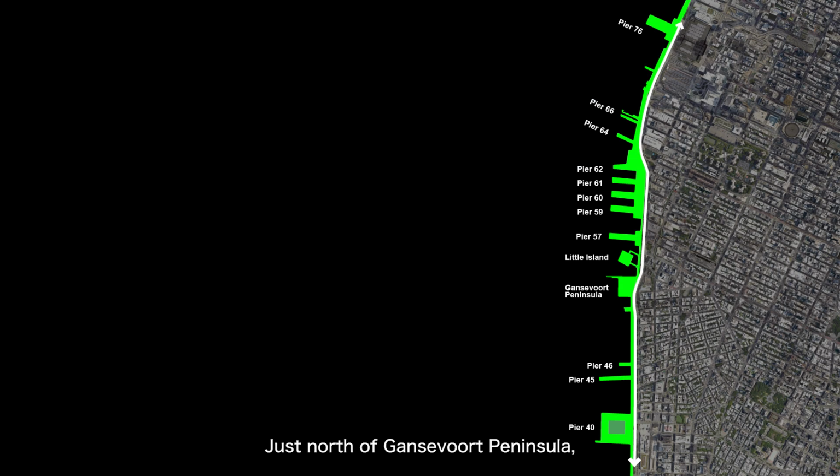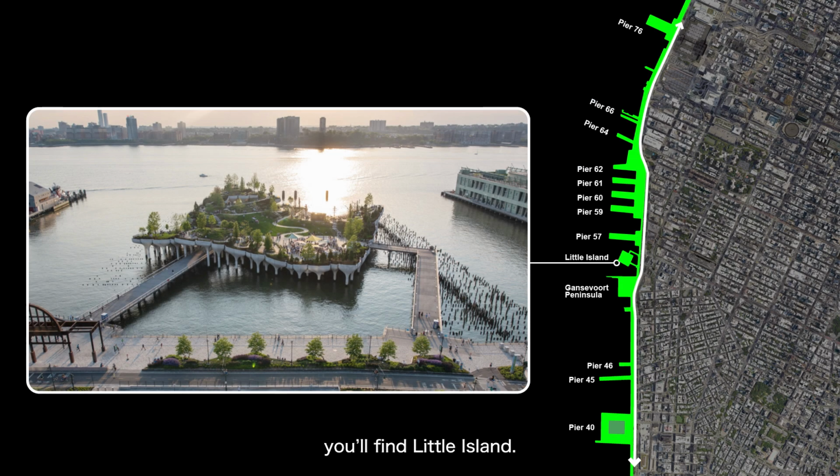Just north of Gansevoort Peninsula, you'll find Little Island. This unique park, designed by Thomas Heatherwick and the landscape architects at MNLA, looks like it's floating on the water and opened in 2021. The story behind its development is just as interesting as its design.